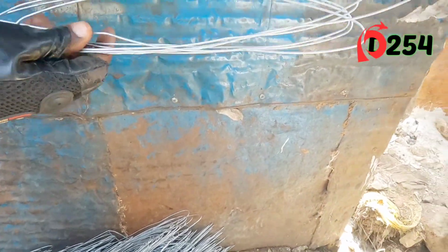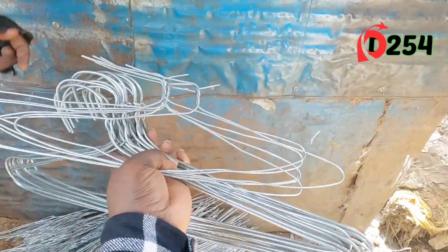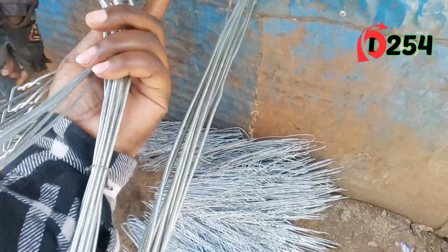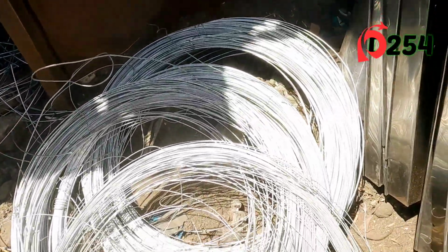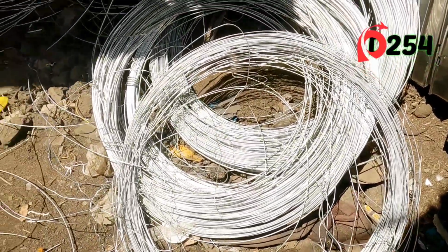I really like how my brothers are really working so hard, at least to make ends meet. So for those who have never seen how hangers are made, they come from wires like this.